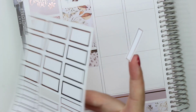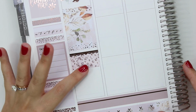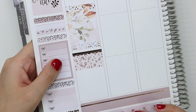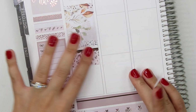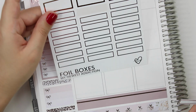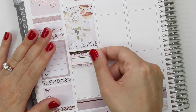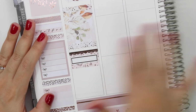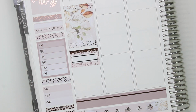Okay, so what I'm doing here, I have these boxes from the kit, but I don't like writing on something that isn't whited out at all, and it's got a bold pattern. But I also think it's really pretty with the foiling. So I took a foil box from my newest addiction, and I took one of the third boxes and cut it down, and I'm going to center it in the middle here, so I still can use that pretty box, but I have somewhere nice to write.